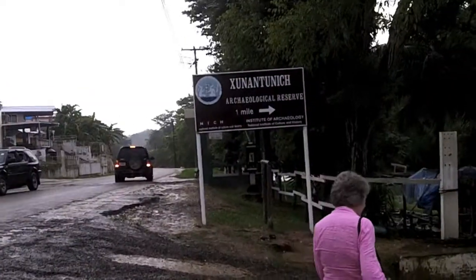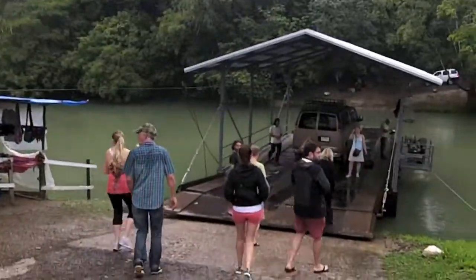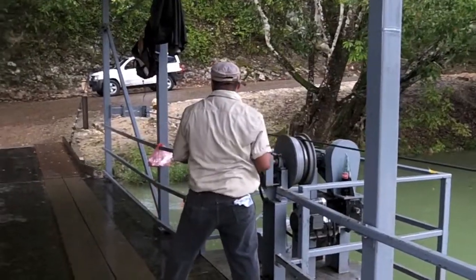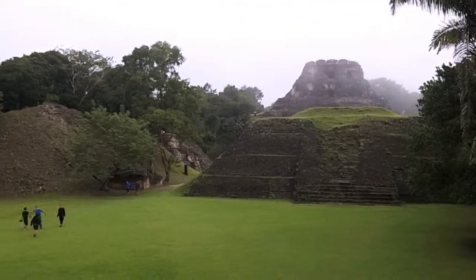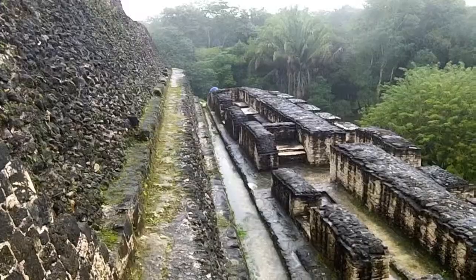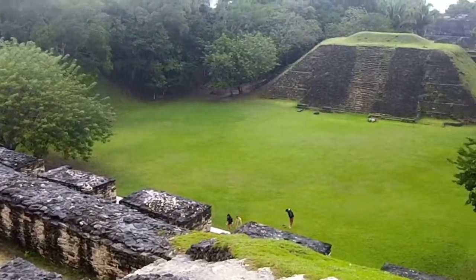Our first real taste of history came on day one when we visited the Mayan ruins of Xunantunich. It was foggy and rainy and misty that day at Xunantunich, but we just blamed it on Chak, the Mayan rain god, whose face actually appears on some of the temples there.